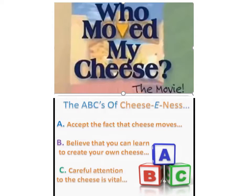And C. Careful attention to the cheese is vital. Many times, when we begin taking things for granted in our lives instead of having a grateful heart every day, we often don't notice that our cheese slowly begins slipping away. If you have a great relationship, career, business, family, don't take those things for granted, because ingratitude is the blindness that causes you to miss the little changes that can mean so much in the end.